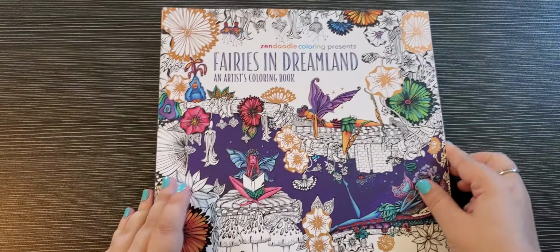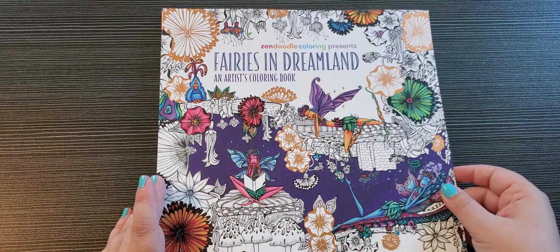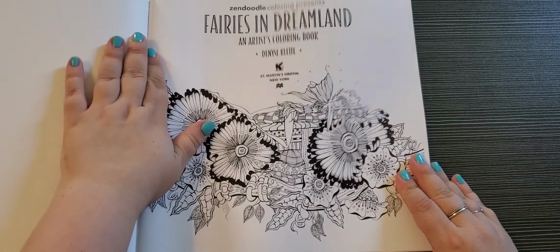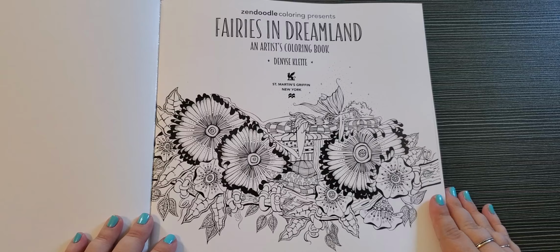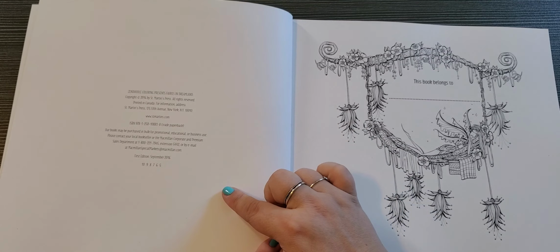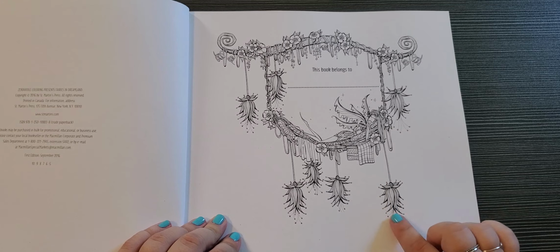I do know that these books can be purchased on Amazon, or you can purchase them on Book Outlet if they have any copies left. And then there is gold foiling in this cover. So then again, you are getting your cover page with an illustration, your title page, and then it gives you all the publishing information and your This Book Belongs To with a cute little illustration as well.